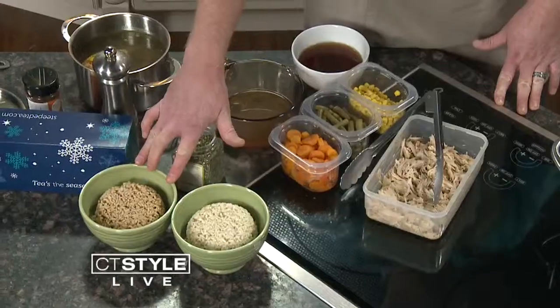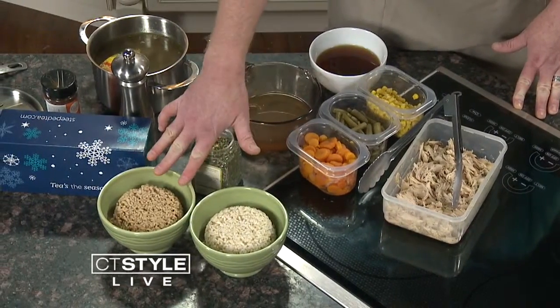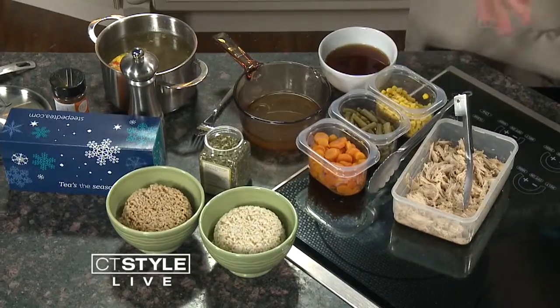So today we're looking at basically leftovers from Thanksgiving. It's all kinds of vegetables, you've got your turkey, everything else you can find here. I have some rice up front here, which we're going to use. One rice is plain, and the other rice I actually made with green tea, and that's why it looks a little darker, because it's pulling in the colors and the flavors from the green tea. That's one way you could do it as well.